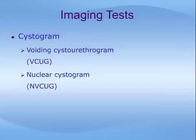There are two types of cystograms: the voiding cystourethrogram, also called a VCUG, and the nuclear cystourethrogram, or NVCUG. Both tests are similar and require the placement of a tube or catheter into the bladder through the urinary channel or urethra, through which contrast dye is passed into the bladder to see if reflux is present. The child will also be asked to urinate or void during the procedure, since reflux sometimes only occurs during voiding. Although this may sound scary for the child, most do very well and do not require any medication for the test. A cystogram takes about 20 minutes.